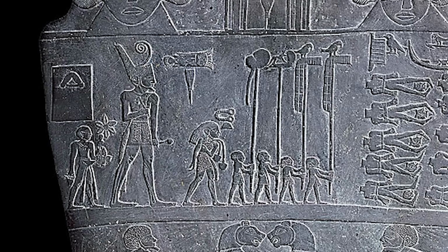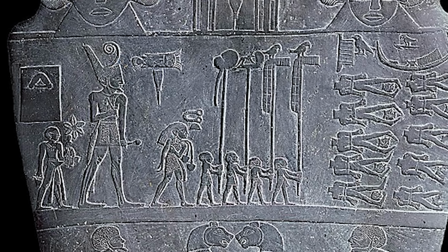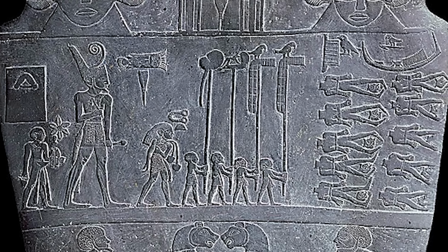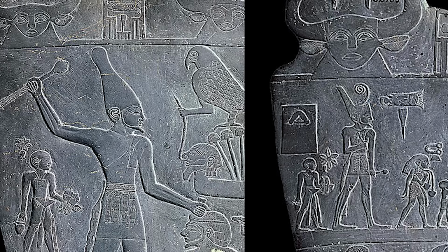The other side of the palette shows Narmer wearing the red crown of Lower Egypt, surveying rows of decapitated enemy bodies and a procession of standard bearers. It is the earliest known depiction of an Egyptian king wearing both crowns. Narmer now ruled the two lands as a single realm.